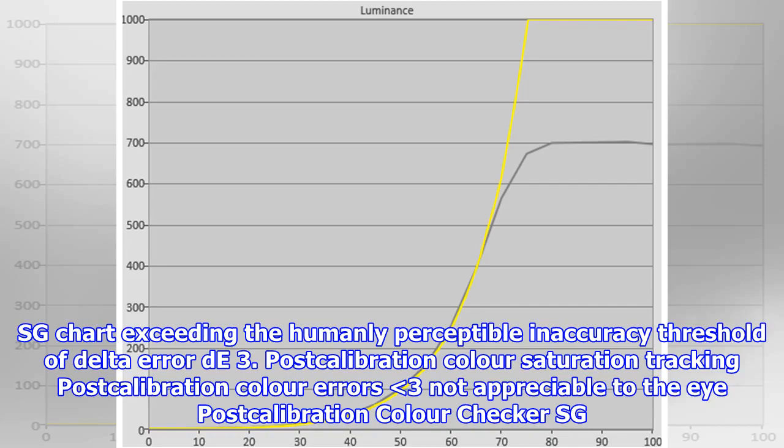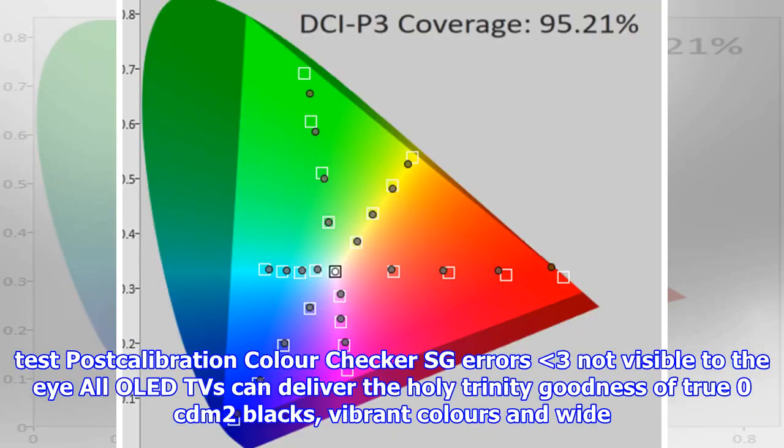Post-calibration color saturation tracking. Post-calibration color errors less than 3 not appreciable to the eye. Post-calibration ColorChecker SG test. Post-calibration ColorChecker SG errors less than 3 not visible to the eye.